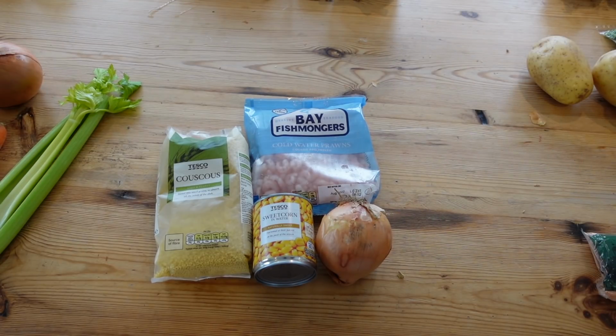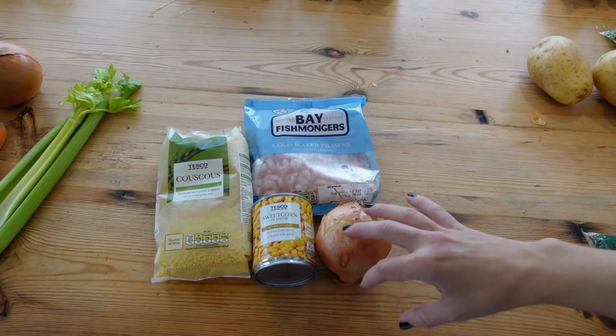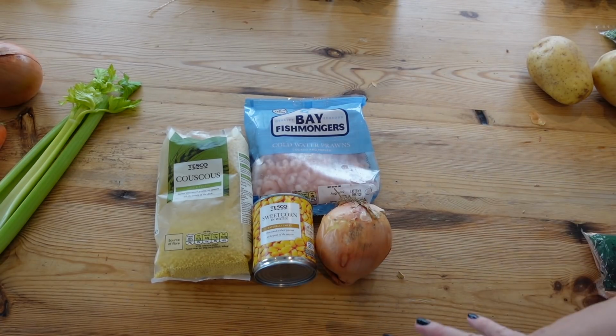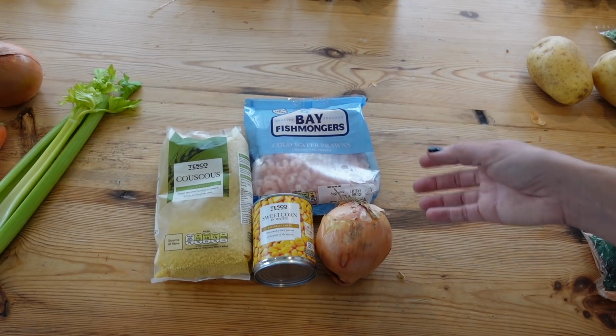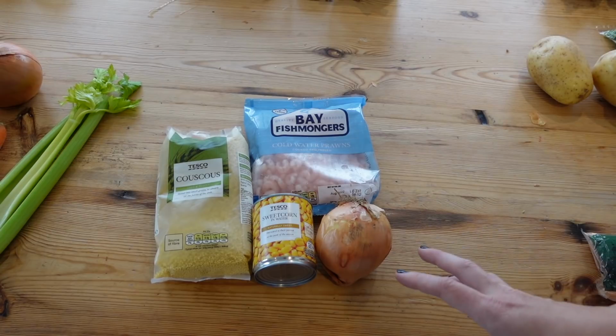So basically what you want to start off by doing is just sauteing off your onions and garlic and then adding in your sweet corn and prawns. You then want to add your couscous to another bowl, and then depending how much you've got in there, you want to then cover that with some veggie stock. So say you use half of this couscous, you're probably going to need about 500 mils of veggie stock. Pour that in and wait until your couscous has cooked through, and then you're just ready to combine everything together.